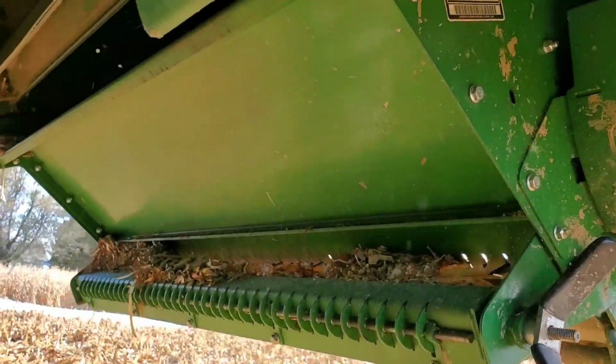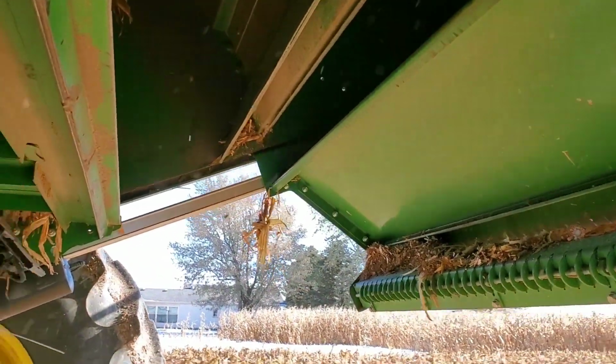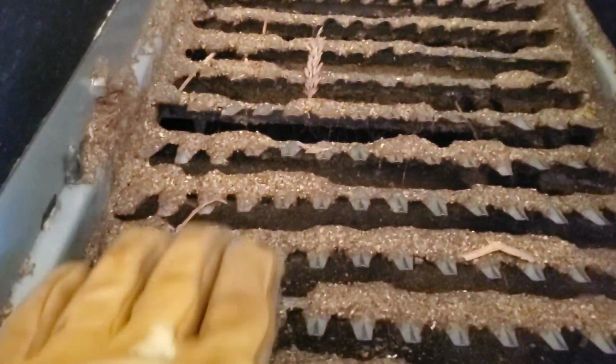So one of the nice things on these S-Series combines is there's a switch right here that folds this chopper up right out of the way, which makes a big hole underneath. And we can climb up in here and take a look. So you can see this. This is what we're trying to avoid as much as possible.